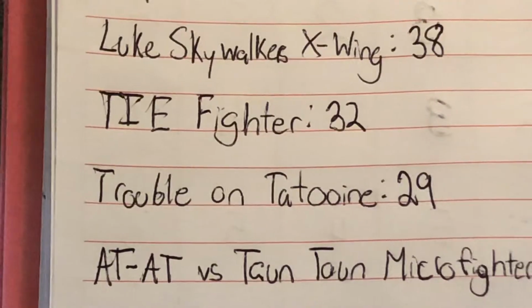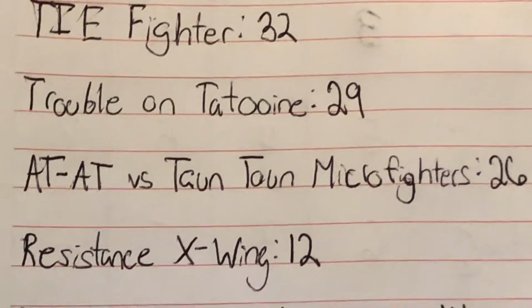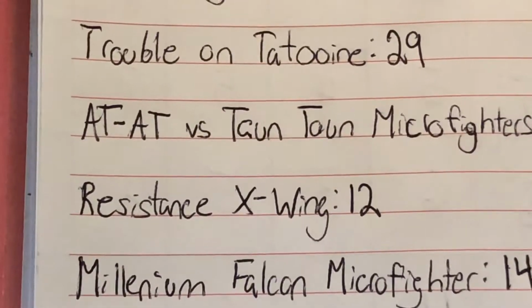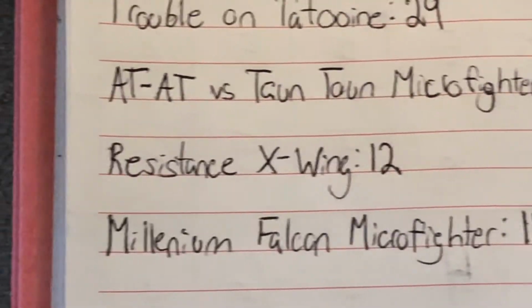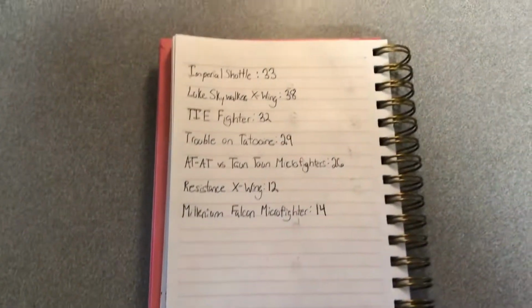The Trouble on Tatooine has got 29 points, which just got it good enough for fourth. At fifth place, we have the AT-AT vs. Tauntaun Microfighters with 26 points. At sixth, just barely not coming in last, is the Millennium Falcon Microfighter, though I think it is a ways better than the Resistance X-Wing, which placed seventh at 12 points. And those are your final scores.